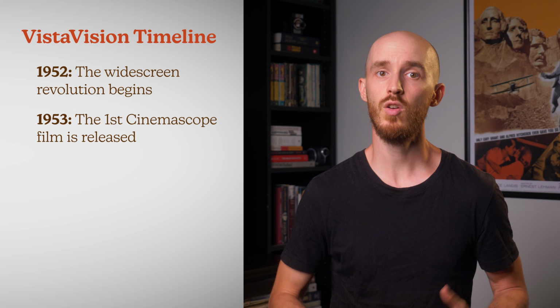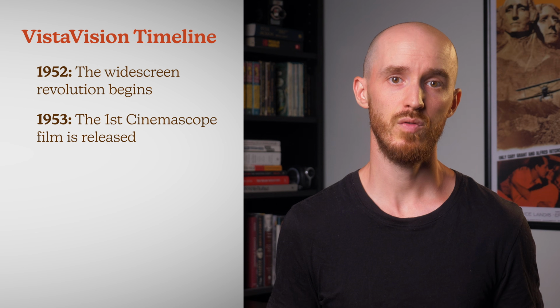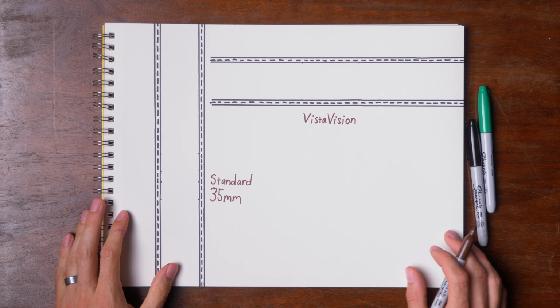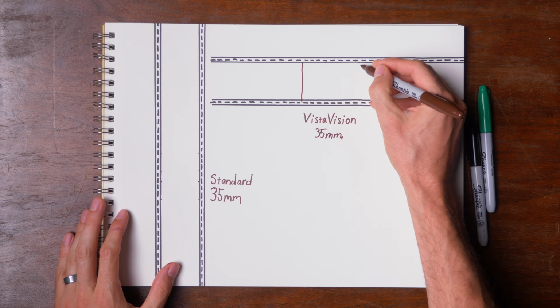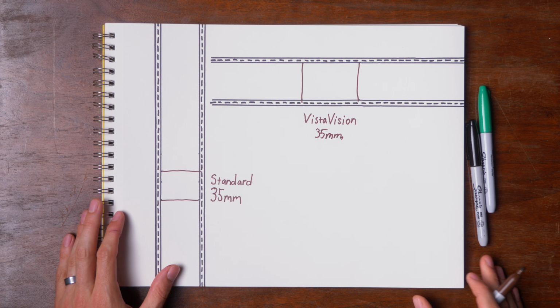The most successful of these was CinemaScope, which was created and owned by 20th Century Fox. All of the major studios licensed the format to use in their own productions. All that is, except one, Paramount, who created VistaVision. It's similar to IMAX in that it's loaded into the camera horizontally, except instead of 70mm, it uses 35mm. This allows for a larger image to be captured when compared to standard 35mm, which was loaded vertically.